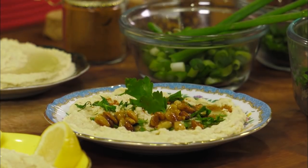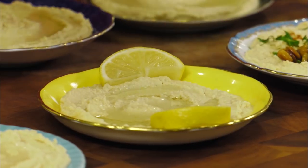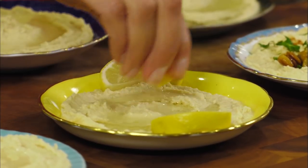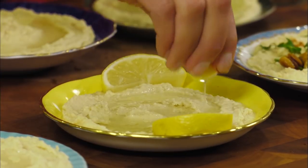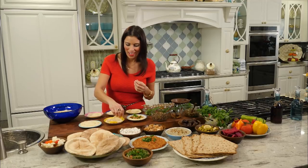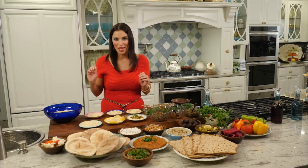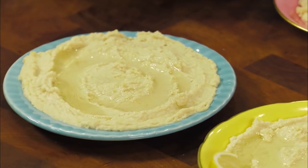And next up is our lemon lovers that is right here on our beautiful little lemon plate. I have some olive oil and I'm just gonna simply take a little wedge of a lemon and squeeze it right on top. Just like that, just to really enhance that lemon flavor in our hummus. Boom, that one's done.